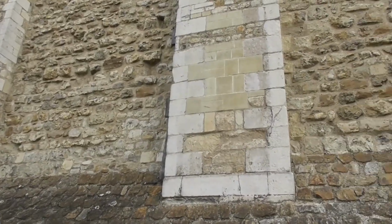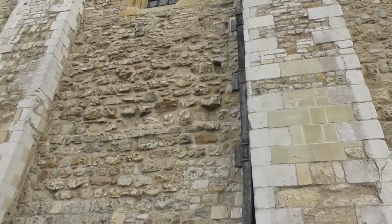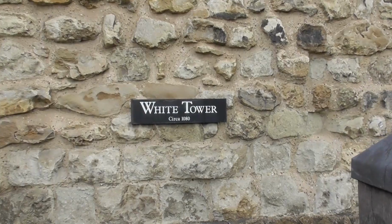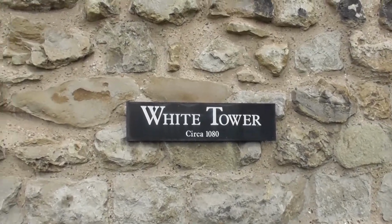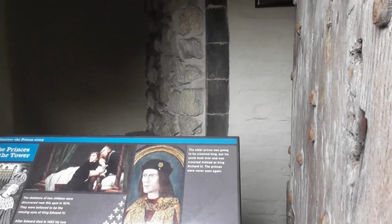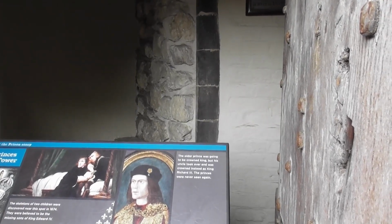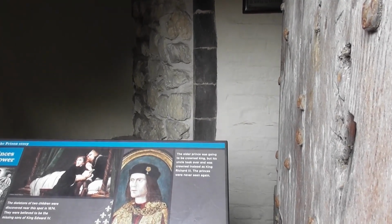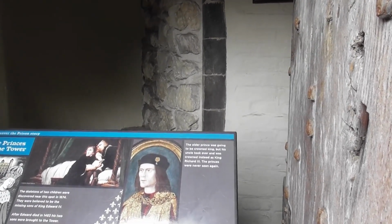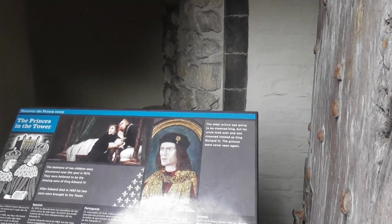So the walls here would have been whitewashed. It wouldn't have been stone like this, it would have been whitewashed, and that's why it was called the White Tower. The White Tower, circa 1080, is the spot where two skeletons were found, which were supposed to be the princes in the tower, which legend said Richard III killed so that he could become king. There's no evidence to back that up, though. But there's no evidence to disprove it either, I guess.